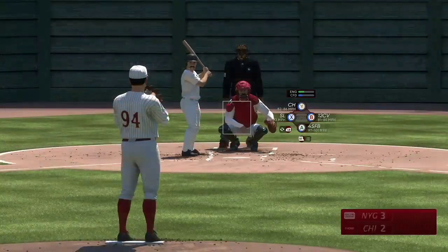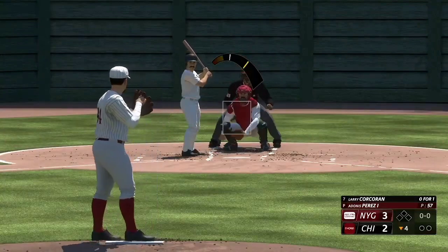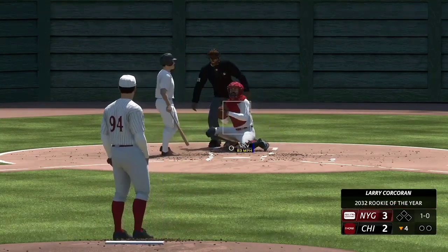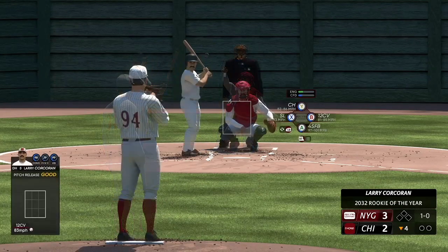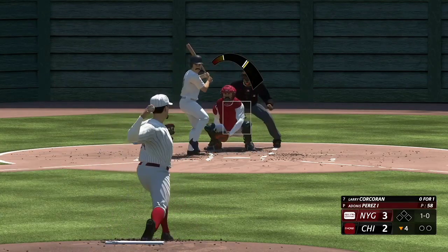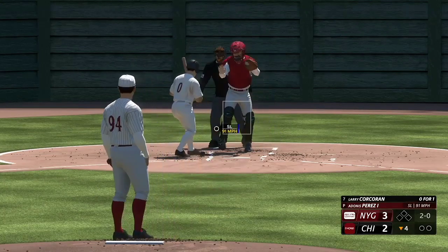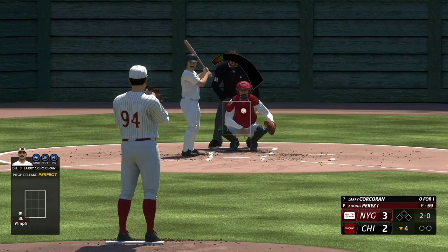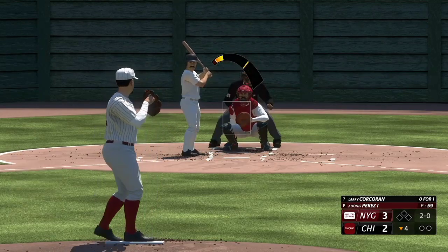Welcome back. John Chabi and Chris Singleton with you. And leading off the bottom of the fourth, number 21. That hits the dirt. 1-0. Inside, just missed. And a pitch.